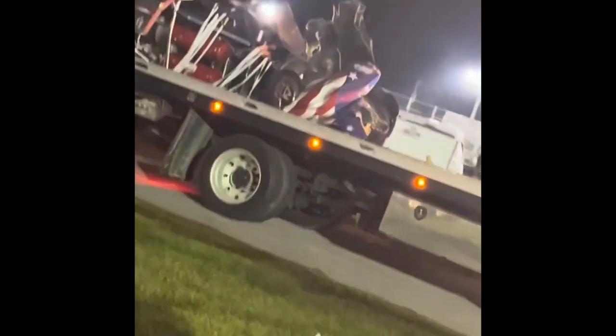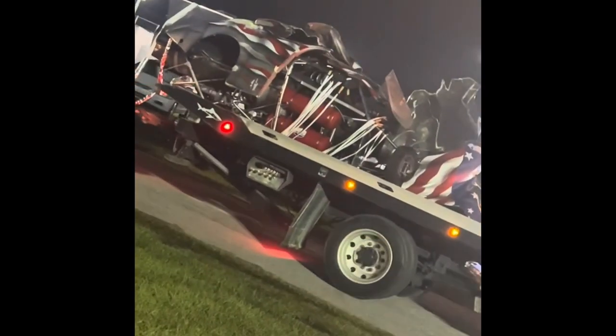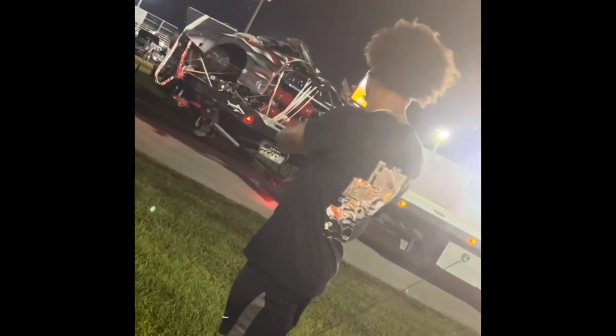Saving tire. He towed the tires up on it, boy. Man. And the window's in the back. You got it. Yeah, I got it. Yeah, you got it. All right.